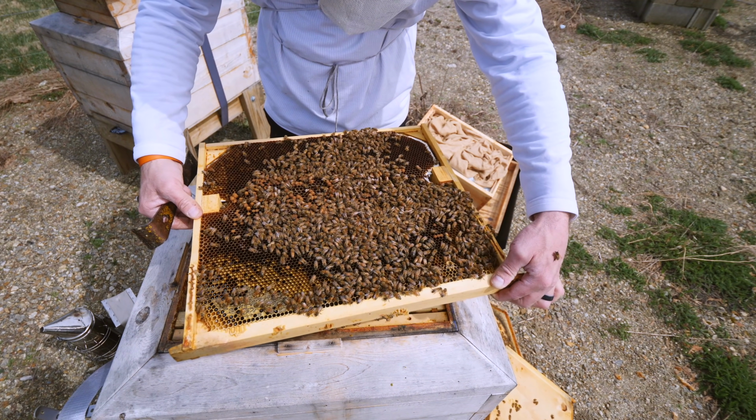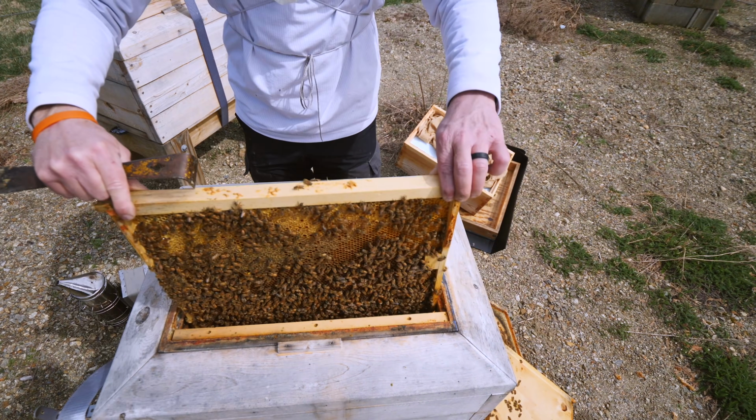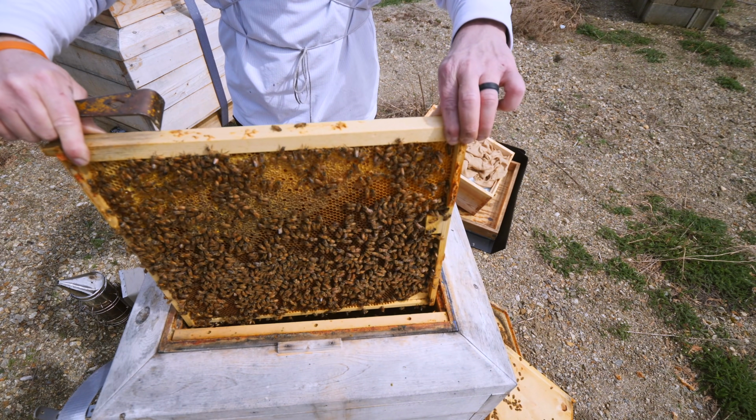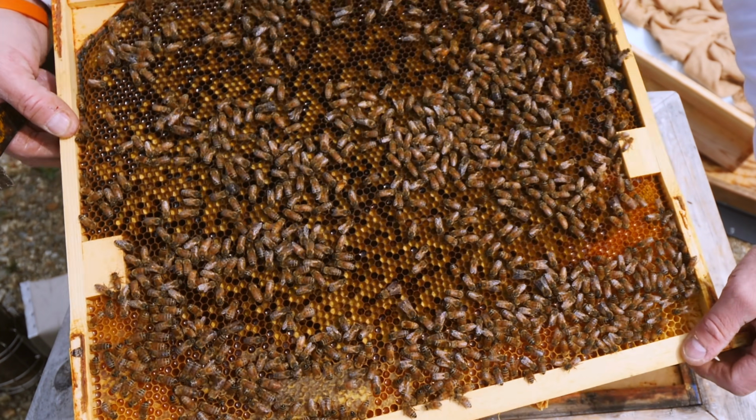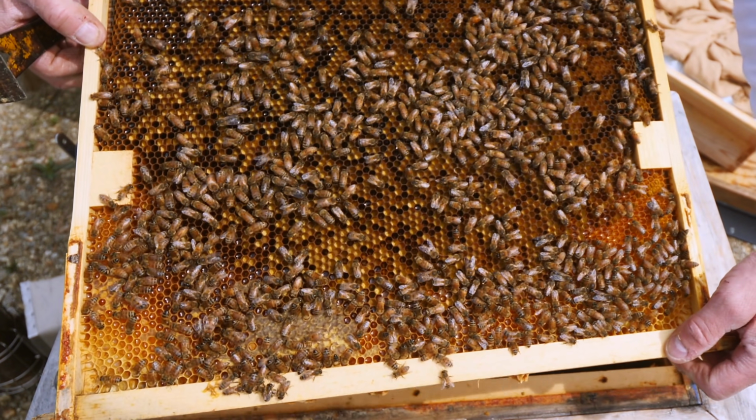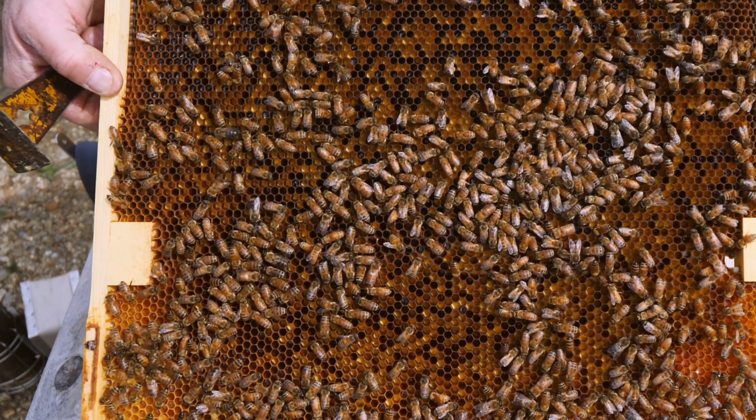A lot of eggs. I mean, there's a laying queen in here. Filled with pollen. Look at all that pollen. That's all just foraged pollen. Top to bottom.